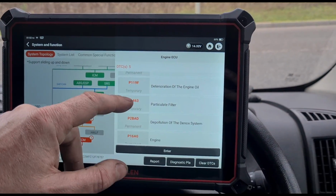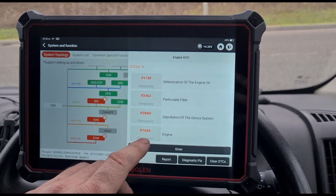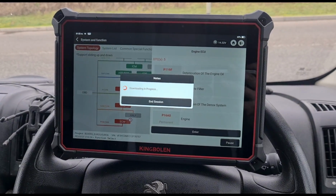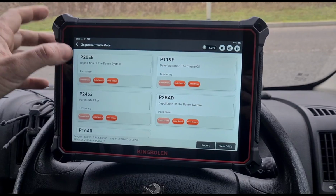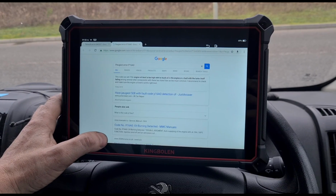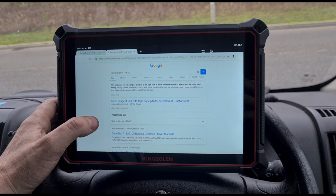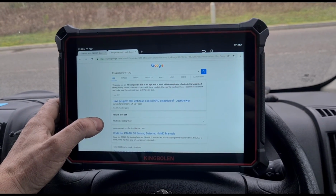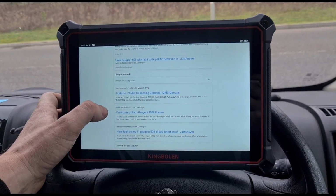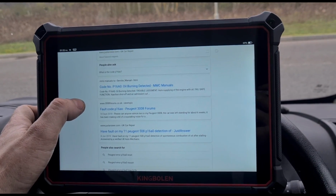And then we've got a deterioration of the engine oil, particle filter blocked, depollution of the DNOx system again, and a P16A0, don't know what that is, engine. Doesn't give you much information for that. Read. Code search. Engine oil level too high, with too much oil in the engine, or a fault with the turbo itself failing among several other components. Okay, so it's engine oil too high. Oil burning detected. A fail-safe function for the injection to shut off.